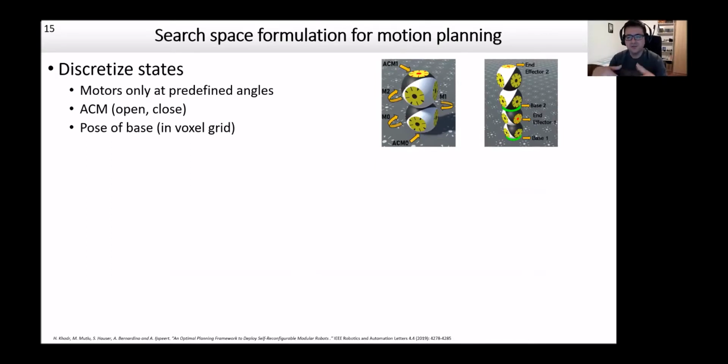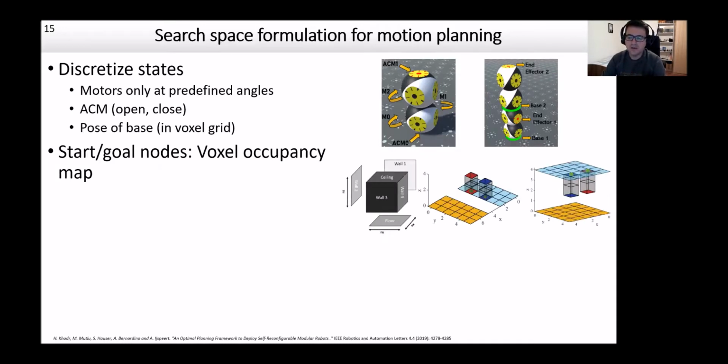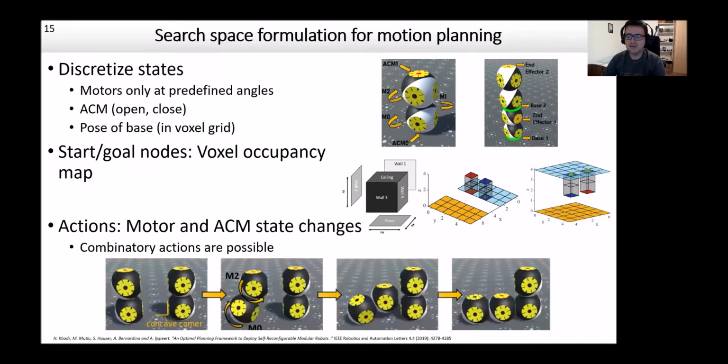The first step is formalizing the environment and discretizing states. Discretizing states means motors, the degrees of freedom, can rotate to only predefined angles. ACMs can only be open or closed. And we are also tracking the positions of the base locations of each module. We are also discretizing the environment. We assume a voxel space and we check voxel occupancy in states.